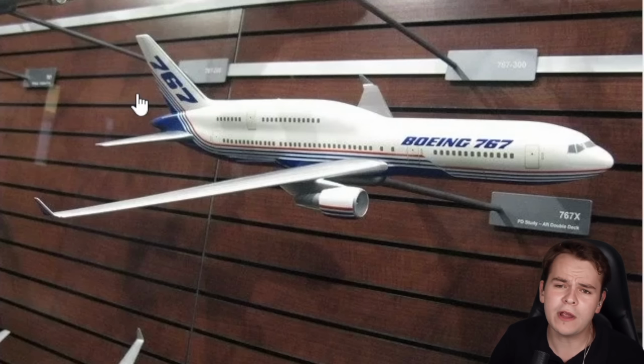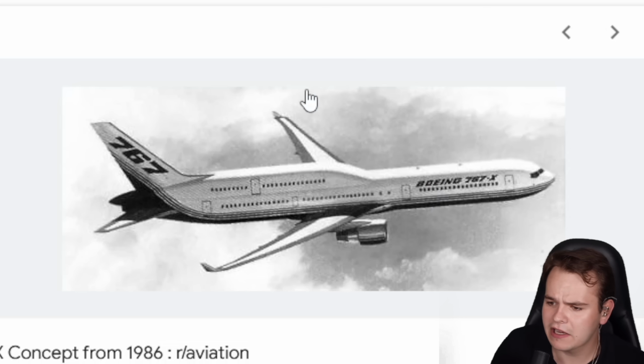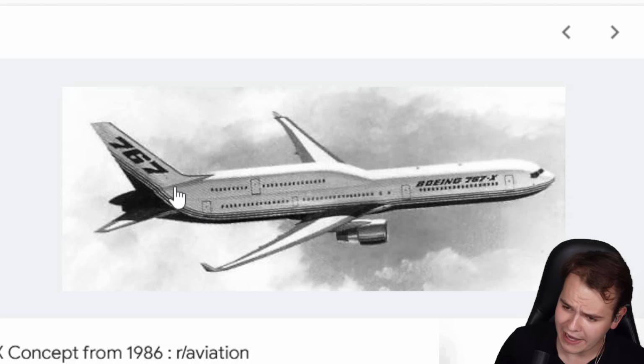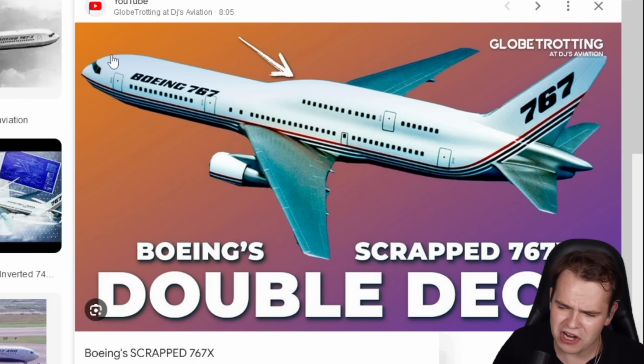And well, Boeing already was familiar with adding a hump to an airplane like the 747. Fairly successful. Take a look at this render or whatever it is right here. Adding another row of passenger deck on top of the airplane. That wouldn't be too hard at all, right? Sadly, of course, this concept never came to reality. And to be very honest, it's very obvious why.